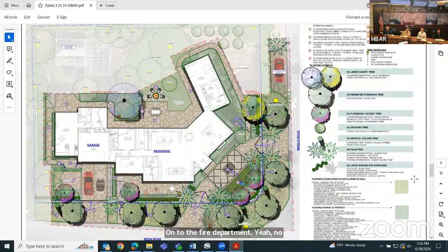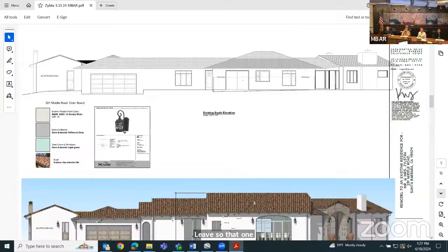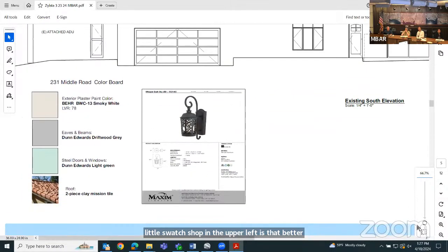Rob, questions, please. Could we go to the sheet that has the color palette for the house, please? It would be the elevation sheet. Is the body color for the house going to be more of that taupe in the upper left, or is it going to be that bright white? What is the intent? The renderings show bright white, but we're thinking of using more of a linen color. Is that off-white, taupey? More like the little swatch up in the upper left. Is that a better representation? Yeah, not quite as deep as that.